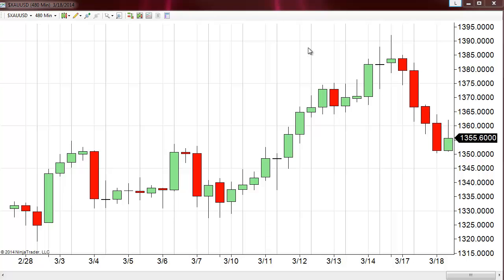Now, where is this market going to go from here? Well, that's going to be the discussion right now, because you can see that it hit this bottom at 1350. It's now beginning to move back up. But my belief is that we could be looking at a counter wave to this last rally up, and in that we would see a little bit more downside.